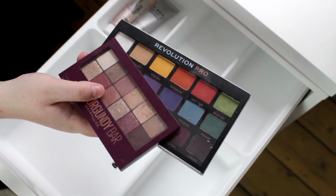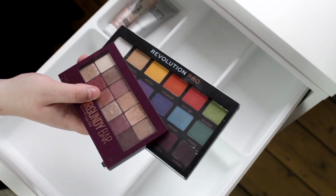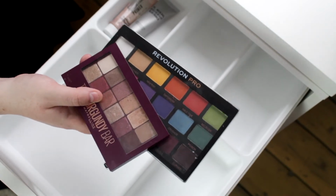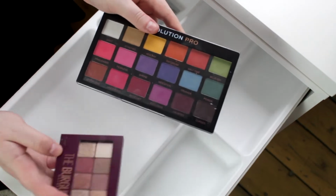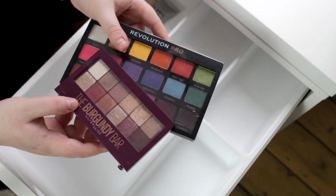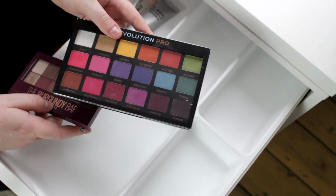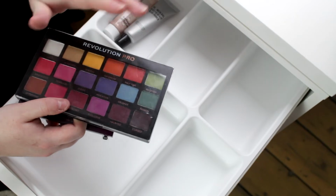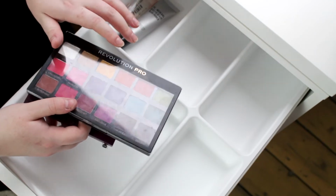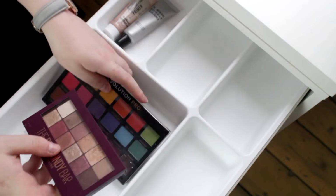I would like to add some eyeshadows as well. I don't know if they'll stay in the drawer because they might be a little bit too bulky, but I'll put them in there for now. So I've got the Revolution Pro Mischief Mattes palette, and I've also got the Maybelline Burgundy Bar, and this is one that I picked up quite recently, but I've really been enjoying it. I know it's nothing like what I usually wear, but I've really been liking just adding a little bit of colour to my everyday looks. I'm actually wearing this one as an eyeliner today.